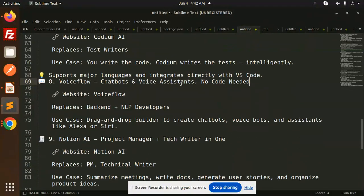Voiceflow, chatbots and voice assistants, no code needed. Voiceflow replaces backend plus NLP developers. Use case: drag and drop builder to create chatbots, voice bots, and assistants like Alexa or Siri.